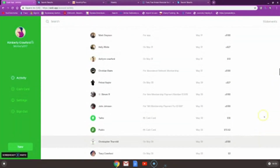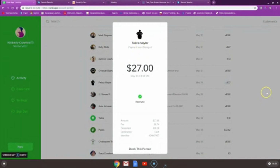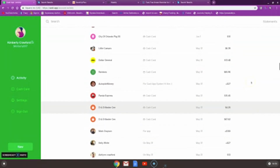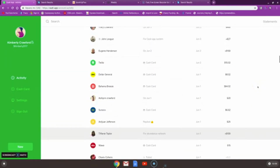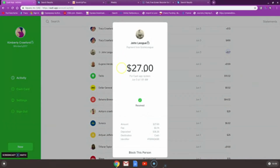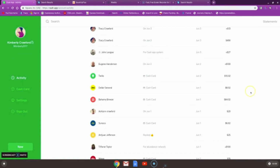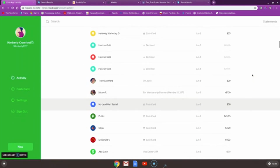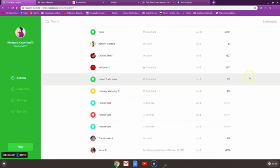So again, this system is going to teach you how to capitalize on mobile apps. And while you're capitalizing, you're also getting paid $27 commissions over and over again. You only pay a one-time $27 to continue to get paid $27 over and over again with this Cash App system. So I just want to show you some proof. The system is real. It's easy. It's simple. Anyone can do it.